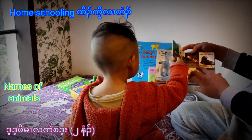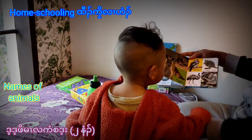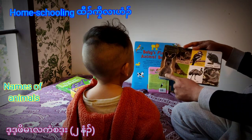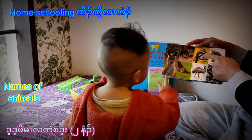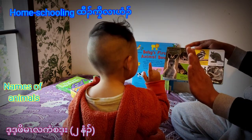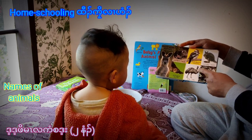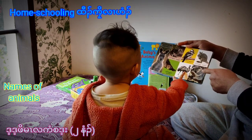Oh, look, this one. Oh, this one, Australia animals. That's not a parrot, it's called kookaburra. Kookaburra? Yeah, kookaburra. You know this one? Yeah, kookaburra, yes. It's kangaroo. Kangaroo, yes. Kangaroo, you know this one? Ostrich. It's not an ostrich, it's called emu. Emu? Yeah, emu.